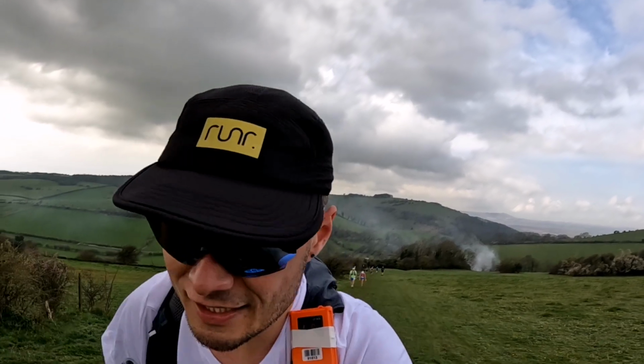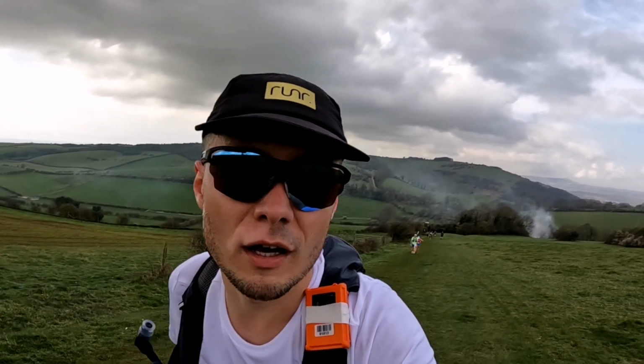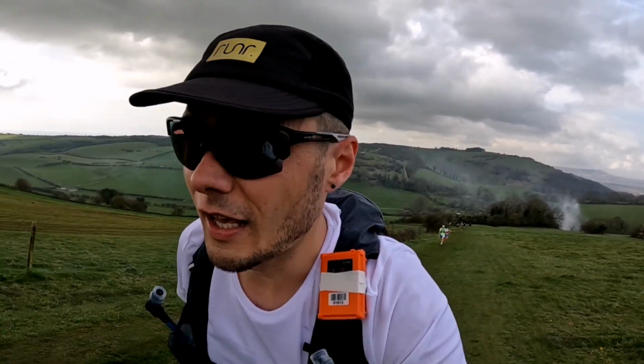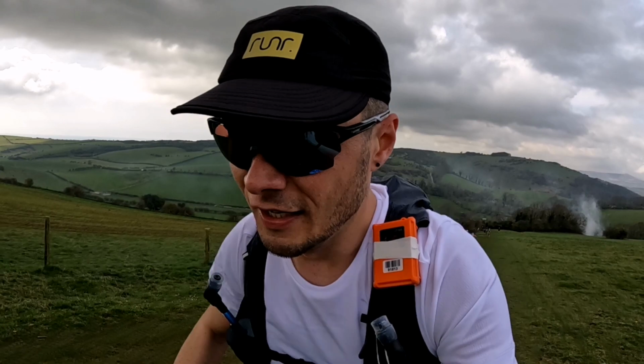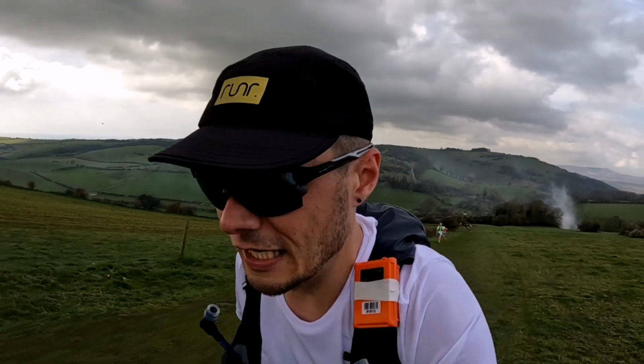Right, so we're through this second aid station at Saddlescombe Farm, about 16.5 miles in, 2.5 hours gone. So yeah, I haven't actually talked about what I'm going to aim for today. As always, I'm going to set A, B and C goals. C goal is always to finish, just to get over the line. Cut off today for the race is 13 hours. So that's how long we've got to complete the race.